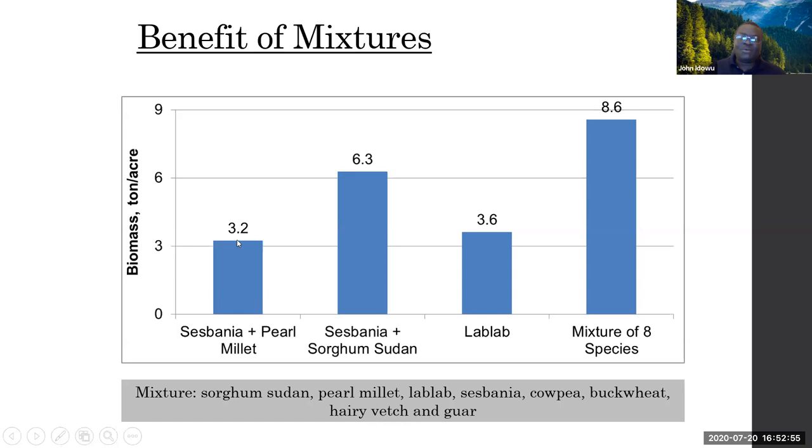We found out that with the mixture of 8 species, we had a high level of biomass produced within the system, compared to single species, and even some two-species combinations. So we had the highest biomass where we had the 8-species combination. So there is a point to growing those mixtures.